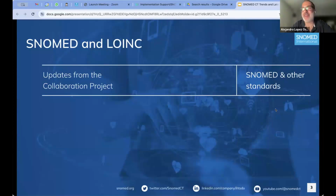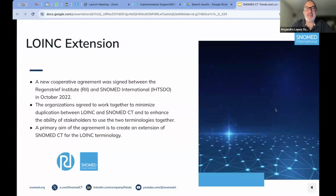So let's start with LOINC. I know LOINC is important in Canada. Many people use LOINC. And LOINC is a big subject in the SNOMED community. Yes, there's a history of different efforts to try to align and map and coordinate the work of SNOMED and LOINC. But lately, in October 2022, a new cooperation agreement was announced, and this was really successful and a way forward to simplify how these two standards work together.